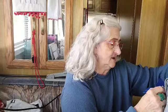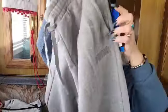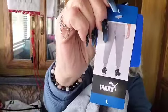This is some jogging pants, which always come in handy because everybody's wanting to jog. And they are by Puma, and they are men's large with the elastic at the end. And let's see if we got a price here. I don't see a price, not yet, but it is a large. Let me scoot this camera back a little. It always does this, so you can see everything.